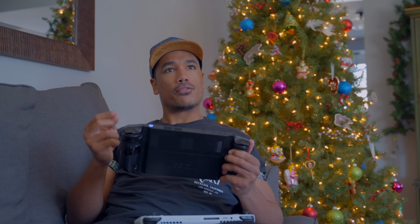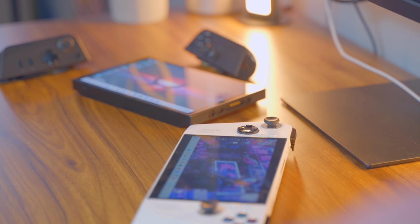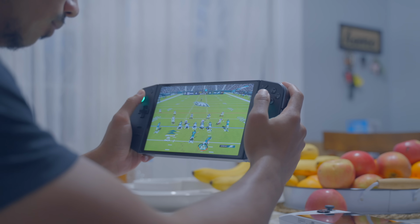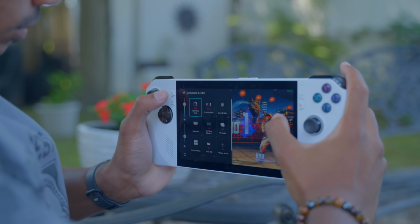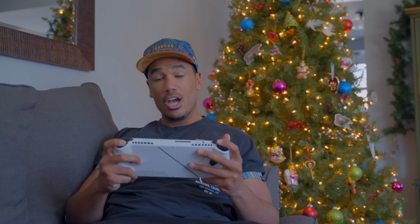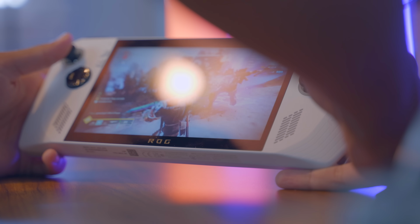The way I explained it to my friends Quan and Gerald is that when you're playing games on the Legion Go, it sounds like the games are happening inside of the console, and then the sound is being pushed out from inside of it. Where on the ROG Ally, when you're playing a game, you feel like you're in the game. When you're playing games like, say, Forza Horizon 5, you feel more immersed in the engine of the car rumbling. When you're playing games and shooting, you feel like the sound of the bullets is coming at you. The speakers are just flat out better.